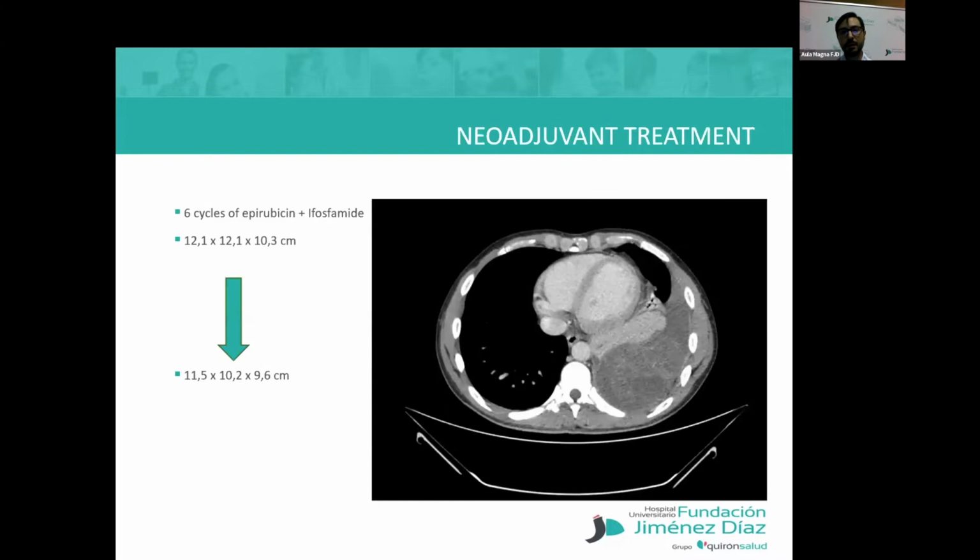So this patient was then discussed in our multidisciplinary tumor board, and because of the aggressiveness that we were seeing in the radiologic studies and also in the histological study that we performed, the patient received adjuvant treatment. He received six cycles of epirubicin plus ifosfamide, and there was a slight decrease in the size of the tumor from 12 centimeters to 11 centimeters, but most importantly, there was a stabilization in metabolic imaging studies.